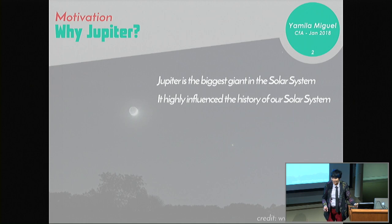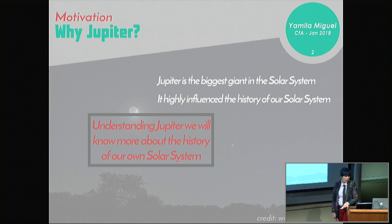And most importantly, it was very, very important in the formation of the solar system. It really influenced the dynamics of the smaller bodies of the system as well. So we really want to understand Jupiter better. We want to know more about the atmosphere. We want to know more about the interior of the planet. Because Jupiter is really the key to understanding the formation of our own solar system. So that's why we want to know more about it.